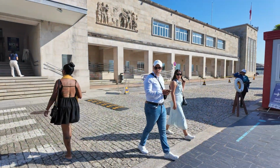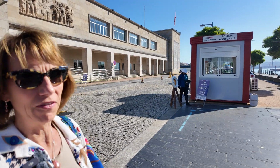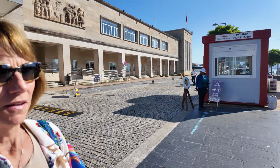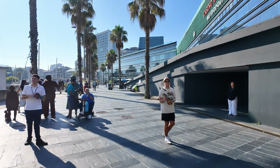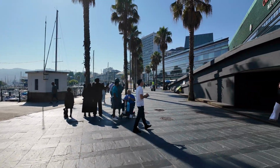Good morning, we're in Vigo, Spain, and right behind me is where you come out. Once you come out of the gangway and the pier, then you're right here. And they're giving out maps and you're already in the city. It's totally awesome.